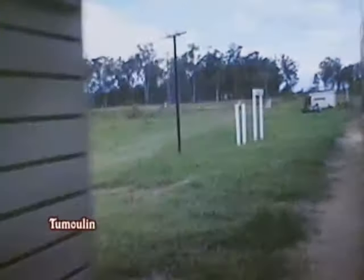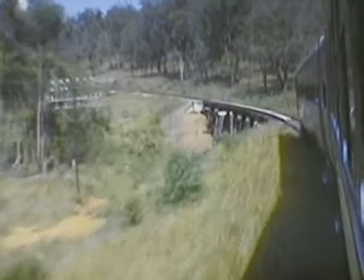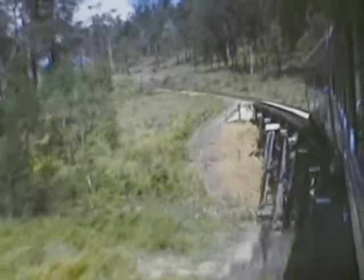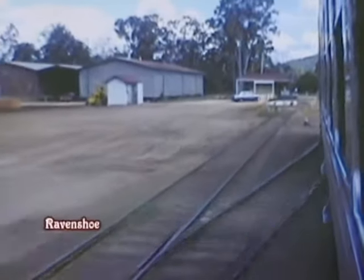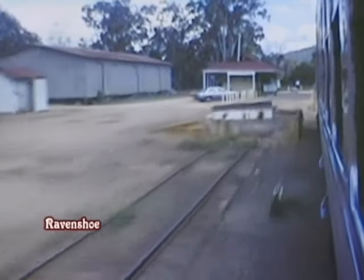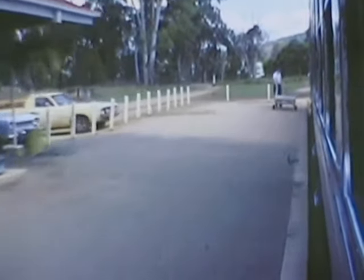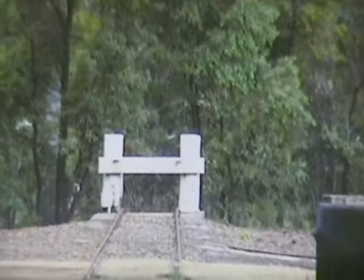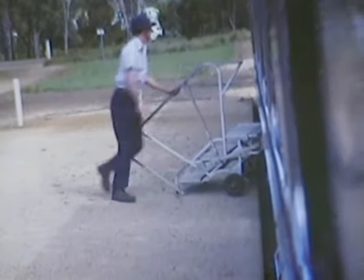Inside of Queensland's highest mountain, Mount Bartle Frere, Tamulan is the highest station in Queensland. Ravenshoe is the pretty little town at the end of the line, which grew up around a sawmill, processing beautiful timber veneers from rainforest softwoods.